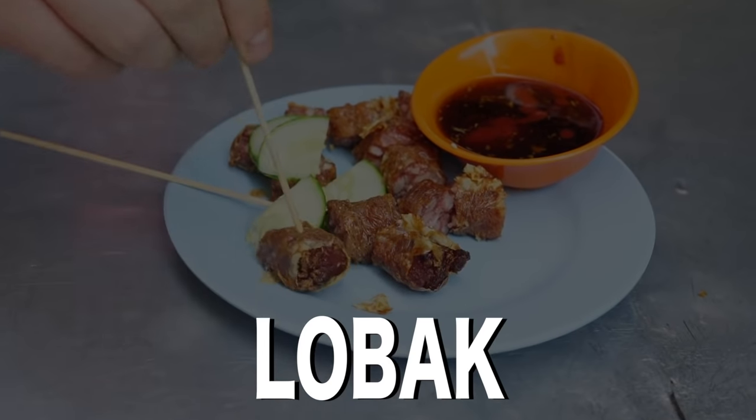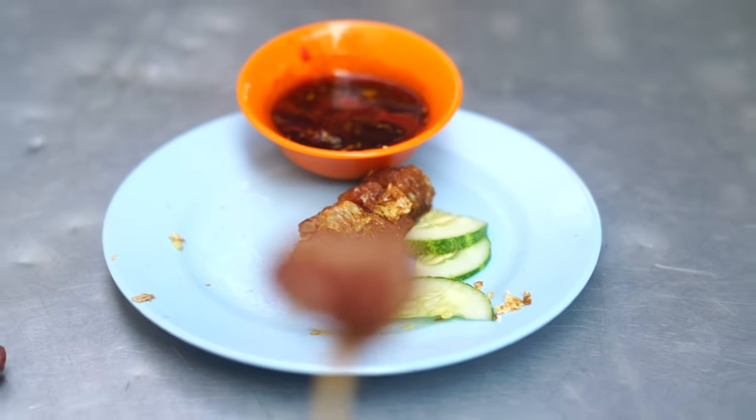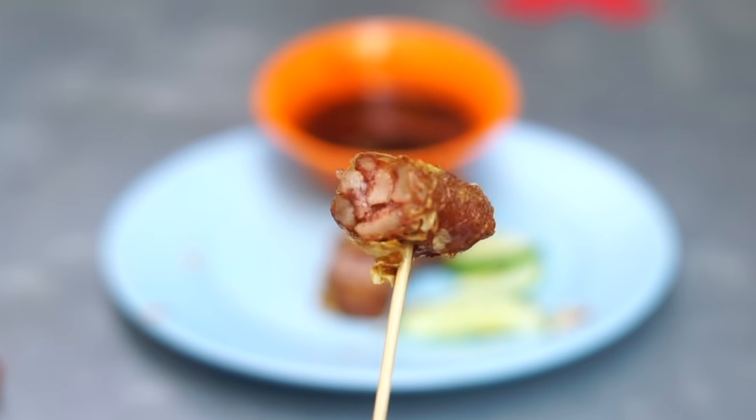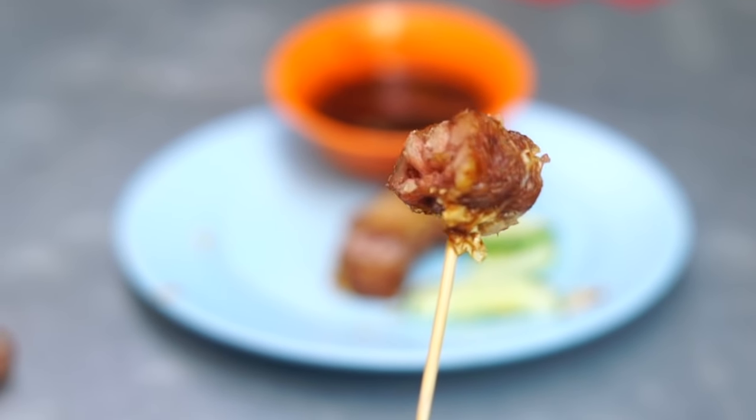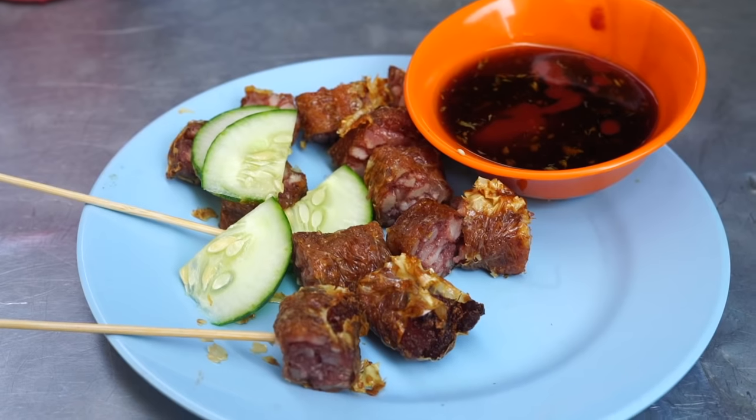Lobak, a pork roll famous in the state of Penang. Strips of marinated pork with Chinese five-spice powder and vegetables are rolled in bean curd skin and fried. It reminds us of a mix between a sausage and a spring roll.